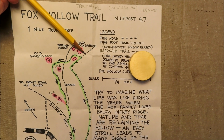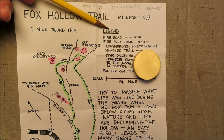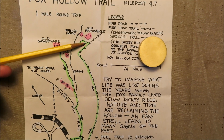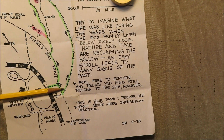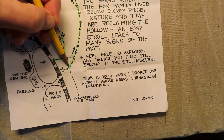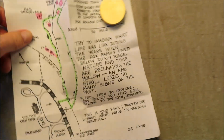If you look on the old maps, you'll see that this road continues on like this to another homestead up here, and eventually this road takes you all the way down to Front Royal, called Old Belmont Road. So anyway, look for this stuff, but really didn't see anything. So then I just followed the old road. Well, what they've done here, okay, this isn't correct anymore either. This section of it's been abandoned, and there's a cutoff right here that brings you up to Dickey Hill Trail, and then finally back up to the visitor center.